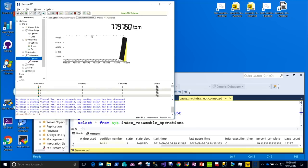That's 778,900. That's not bad. Out of what? 1.2 million right out of the gate. So 1.2 million transactions per minute. I'll get back to that in a second.